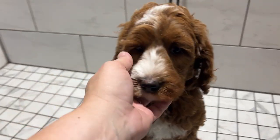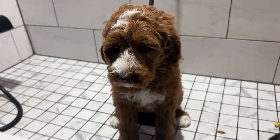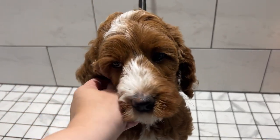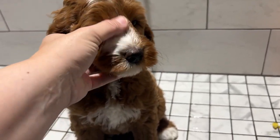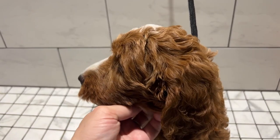And then we also have Mr. Green's family coming to pick up. So let's go ahead and start with Miss Pink getting ready. So here she is, looking as beautiful as ever. I just adore her. We went ahead and trimmed up her eye hair and her feet hair, got her all ready before we gave her a bath.